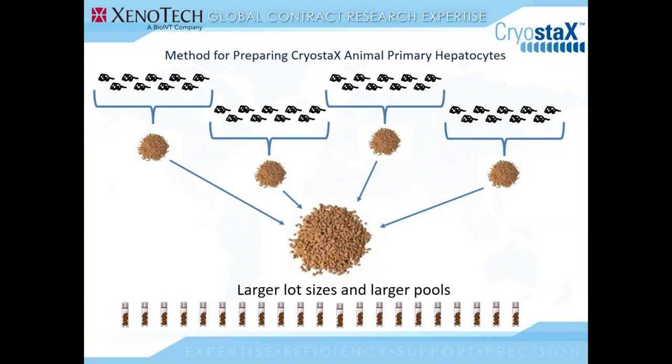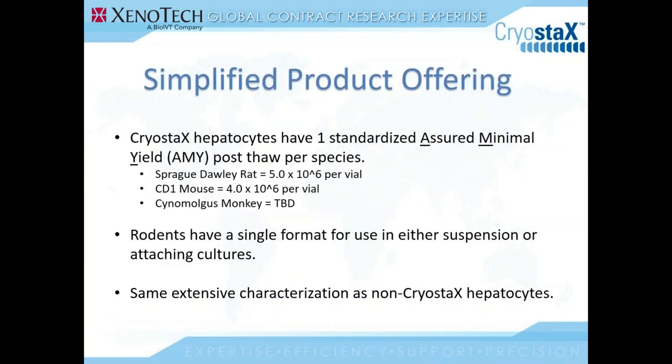I ran some quick numbers and we made some estimates, and if we used the rat CryostaX as an example, we could potentially create a single lot with approximately 1,200 vials and over 45 tissue donors. For most companies, this is years and years' worth of hepatocytes, and it could be a single lot, so you could get reproducibility over that time period. Another advantageous thing that we're doing with CryostaX is that we're going to simplify the small animal product offering.